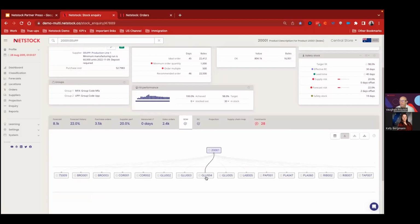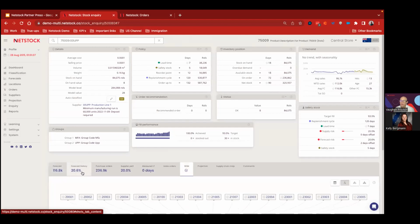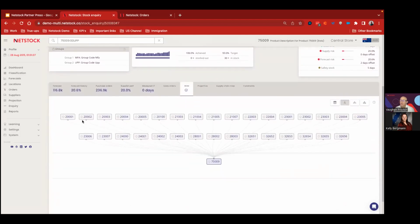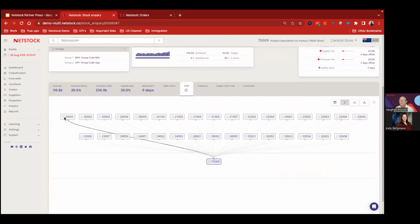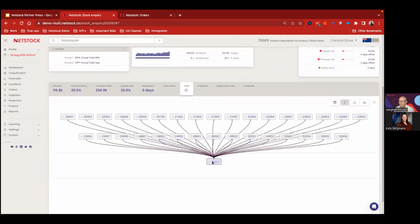We can drive the forecast through to the raw materials to create dependent demand from the manufacturing process or projected manufacturing. And we can double that up with direct demand on that component if it is sold directly. So this item over here, there's 2002. This is the raw material. It is used not only in 2002, but a whole bunch of other finished goods that also use this component and different factors of it.